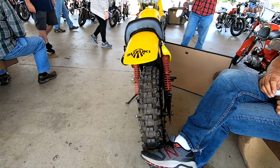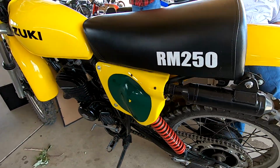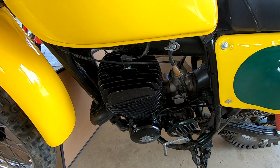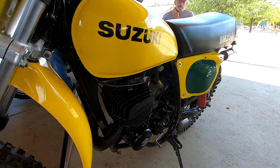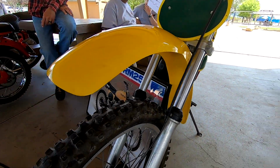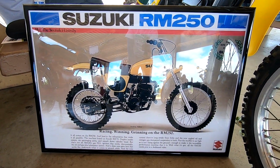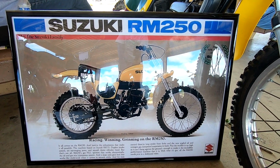76 RM250? 77. 77 RM250. How long have you had this bike? I've probably had it for about, see, have a good trip. It's funny. Okay. Did you restore it? I bought it. Okay. Yeah, and there is the original factory at the dealer, right?